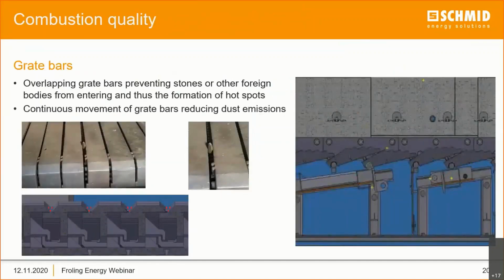What is also special about the Schmid grate is that it is slowly but continuously moving in order to keep the fuel rolling over the grate without whirling it up, with the result of achieving very low dust emissions. Please pay attention to the special shape and movement of the grate bars, which is not only moving back and forth, but also up and down at the same time.